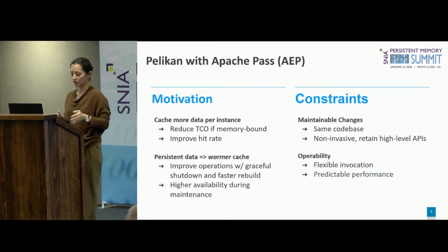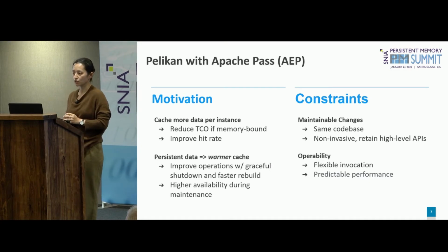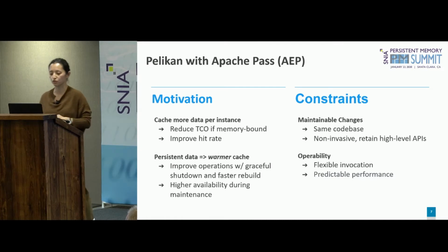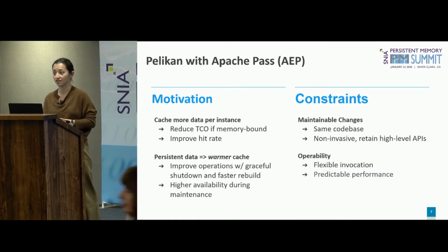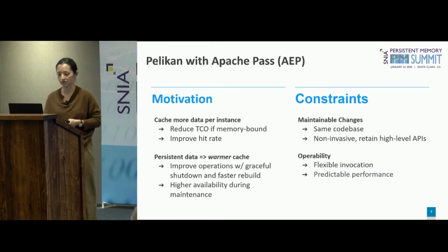And then finally, last but not least, operability is extremely important if you're a service owner. So being able to enable PMM at the time of launch, you don't have to build any special binaries for it. You don't have to do complicated procedures to deploy it. This is all very important. And also having predictable performance is the one thing that will keep people from being woken up by pages in the middle of the night. And I was on call for 7 years. I care about this a great deal.